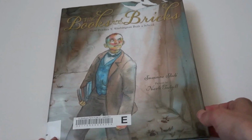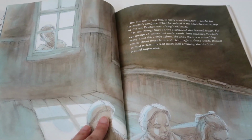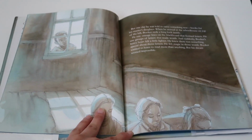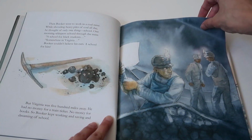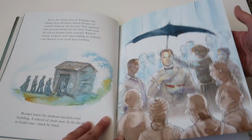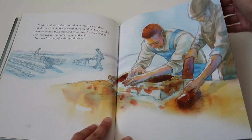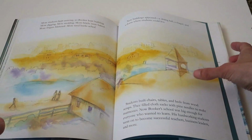With Books and Bricks, How Booker T. Washington Built a School by Suzanne Slade. Booker T. Washington had an incredible passion for learning. Born a slave, he taught himself to read. When the Civil War ended, Booker finally fulfilled his dream of attending school. After graduation, he was invited to teach in Tuskegee, Alabama. Finding many eager students, but no school, Booker set out to build his own school, brick by brick.